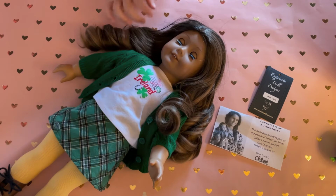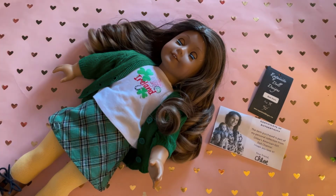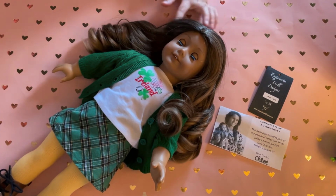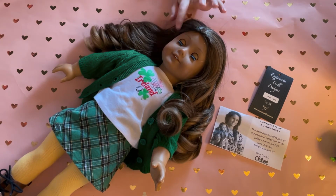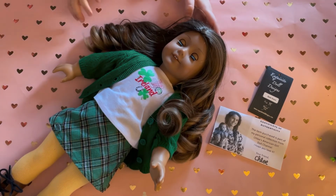You want to be careful. If you have any special wigs that are new and you don't want them to get ruined, don't get them all messed up. Just put them somewhere they won't get messed up.